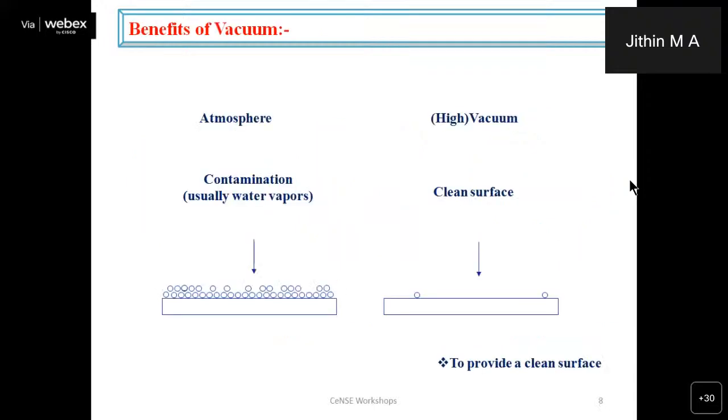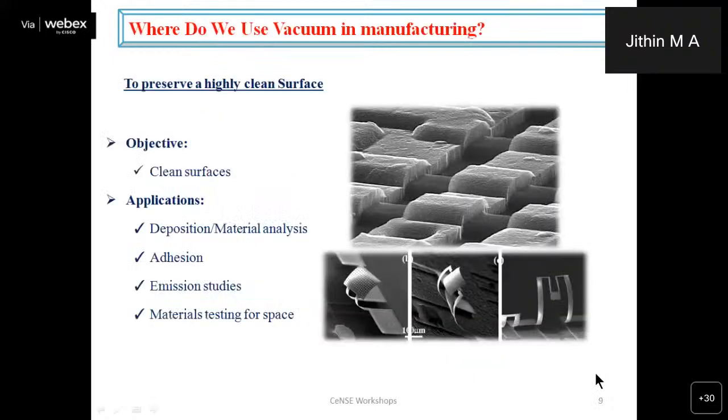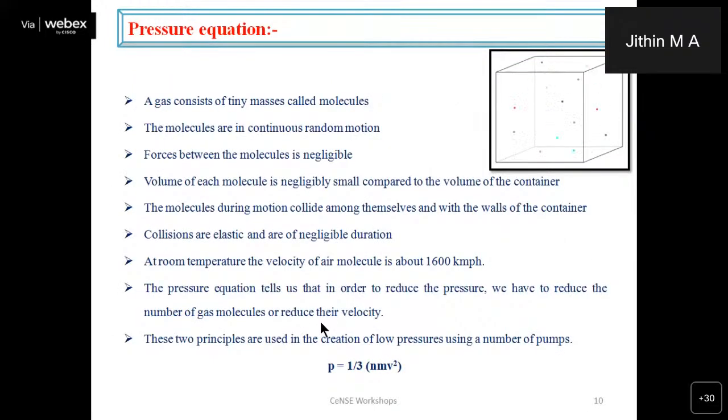Okay. And next comes the benefit of vacuum. It provides a contamination-free and clean surface. That is the benefit of vacuum. Mainly we can talk about providing a clean environment and a clean surface for the deposition materials, where adhesion is important. If there are more gas molecules, the adhesion will be less in the coatings and they can peel off. So that is again important. Emission studies like in SIMS or RBS, and material testing for space applications, also mainly use vacuum technology, vacuum devices.